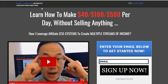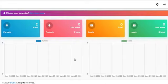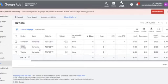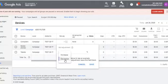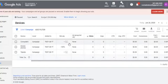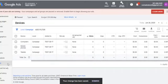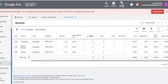Now, the good news is that if you create these kind of funnels using ClickFunnels or the funnel software that I'm recommending, then it's gonna be mobile friendly pages, okay? But I have tested all of them. Normally, I will switch off mobile phones and tablets. If you wanna switch it off, you just go here, click on decrease, and click on 100%, click on save, and there you go, okay? That's how easy it is to do. But I'm not gonna do that. I'm gonna leave it as it is because I always start off with promoting all of them and testing everything out, okay?